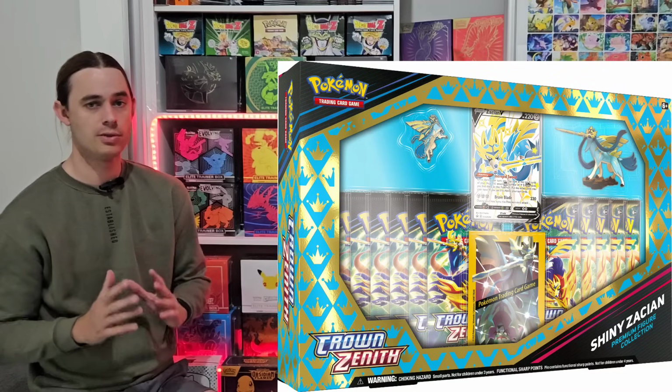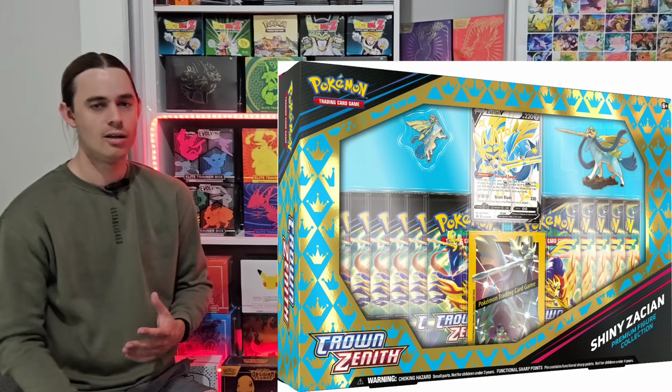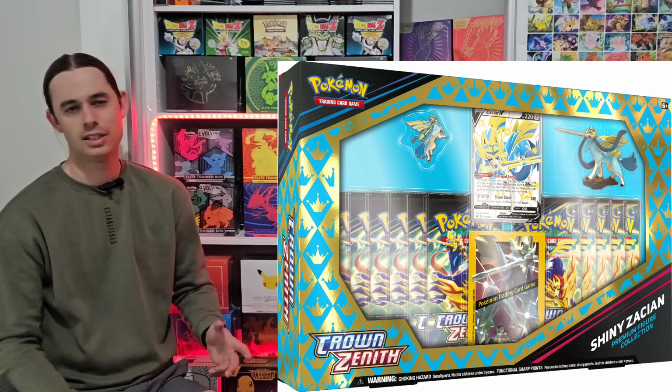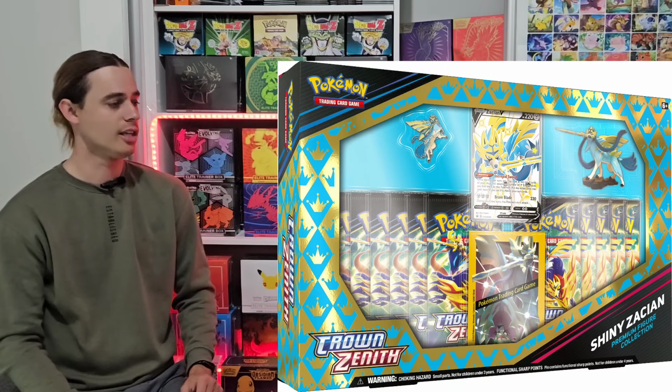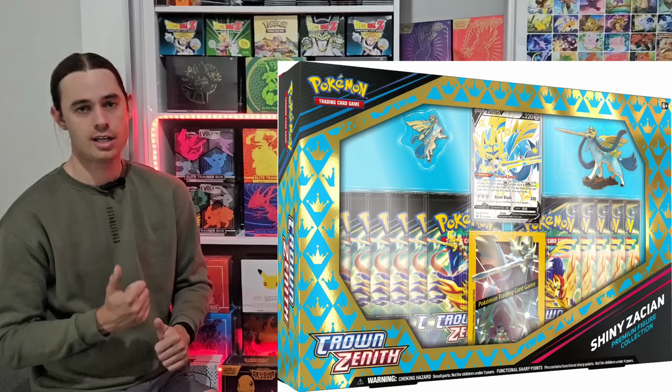Number 6. Crown Zenith Premium Figure Collection. These are cool, and quite often you could pick up some ripper deals on these. I suppose this one's got a little bit of a soft spot for me because I picked up a heap of these through the Black Friday deals. It worked out something ridiculous, like $2.50 US a pack, because you get 11 booster packs inside the Crown Zenith Premium Figure Collection with the Zacian and Zamazenta.